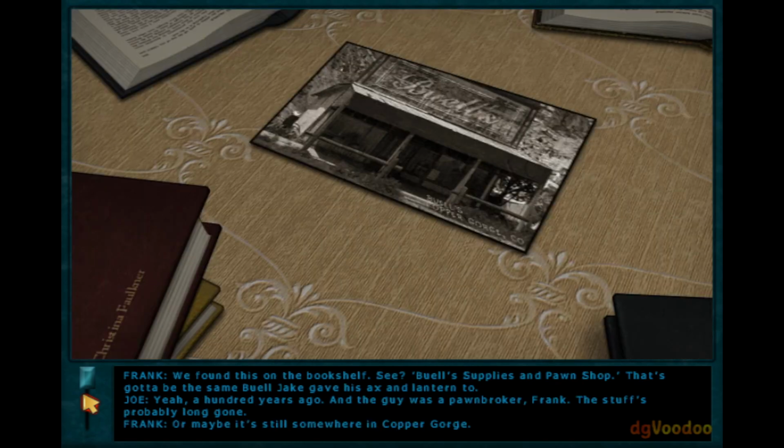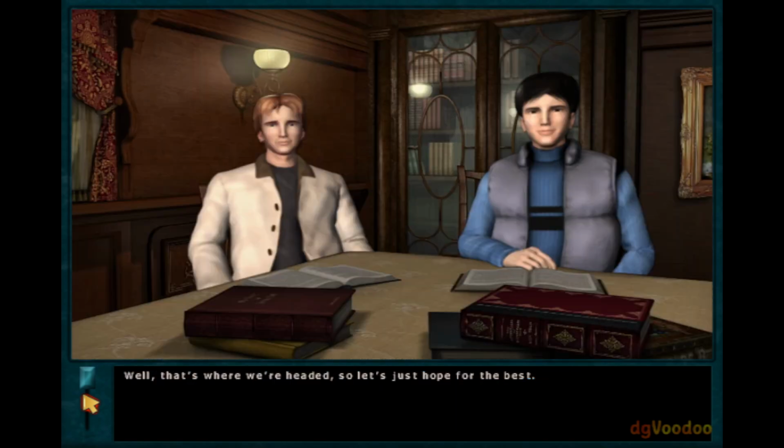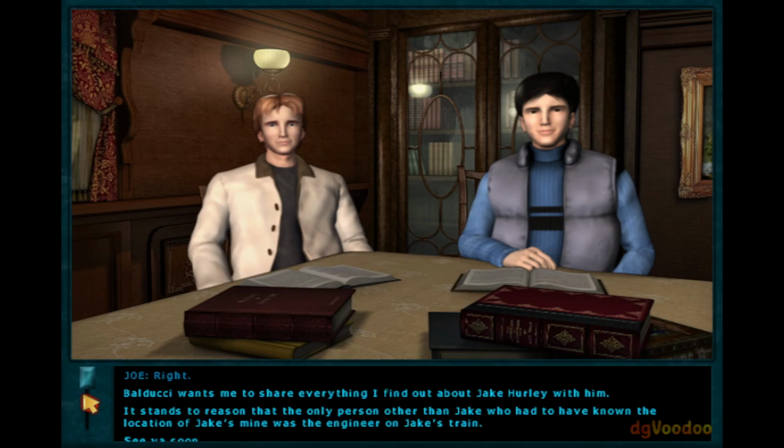Okay. We found this on the bookshelf. See? Buell's Supplies and Pawn Shop. That's gotta be the same Buell Jake gave his axe and lantern to. Yeah, 100 years ago. And the guy was a pawnbroker, Frank. The stuff's probably long gone. Or maybe it's still somewhere in Copper Gorge. Well, that's where we're headed, so let's just hope for the best. Right.